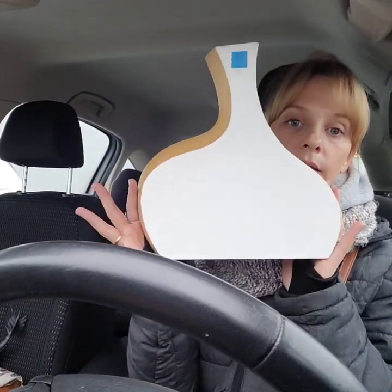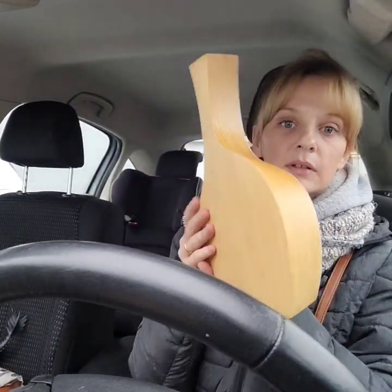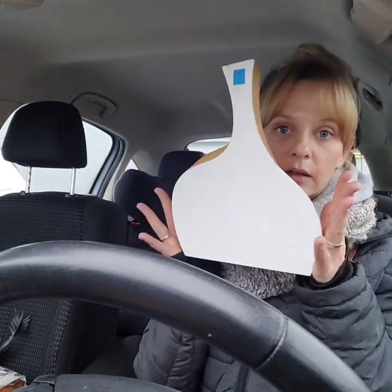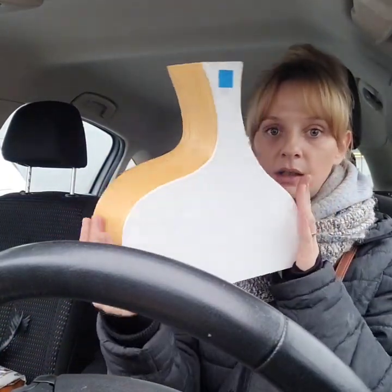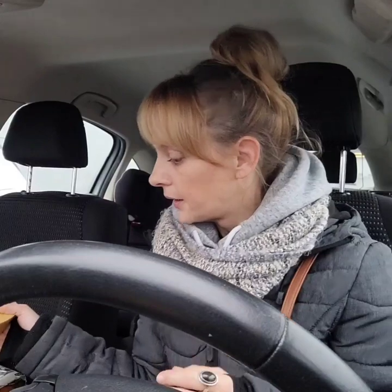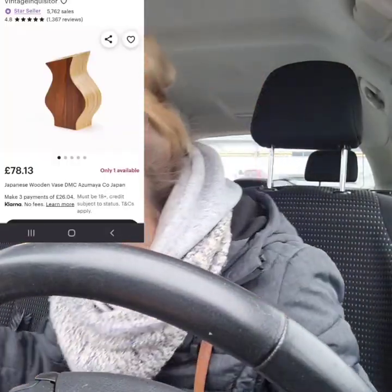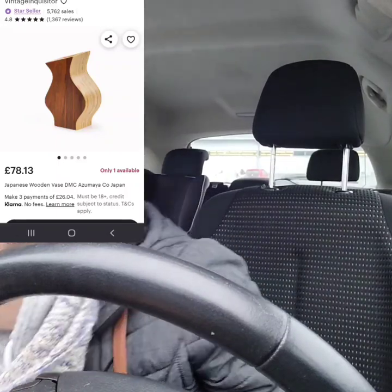This was so cool. It's a vase, but it's a wooden vase. It's by DMC, and it says, "This vase has been treated and will hold water." I love that 3D effect. It's just so cool. So yeah, we spent £4 on this one. I think I could get maybe 25-ish for that.